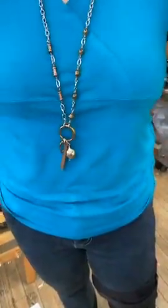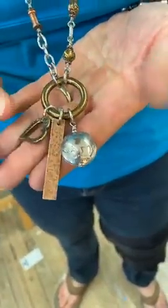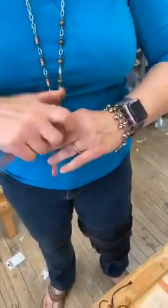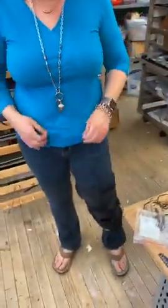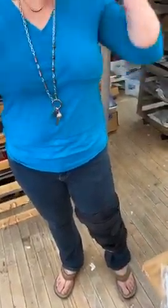Ta-da! Mixed metals. What do we got in here? Copper, brass, and stainless steel. Genuine buffalo nickels. Yep. Two of them. In a lanyard that will hold your eyeglasses or a badge, or it's made to look good without anything as well. Right. And it can be shortened or lengthened. Ta-da. All right. I think we're done here.